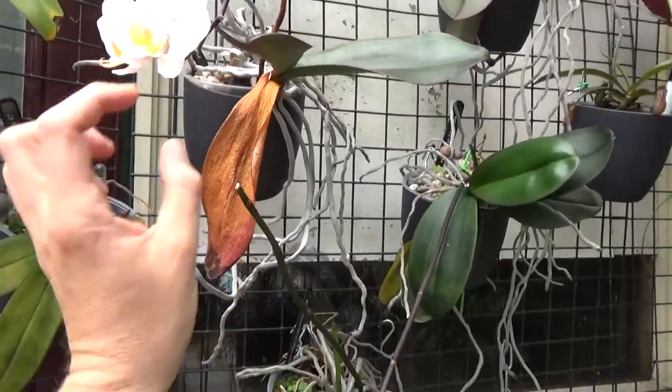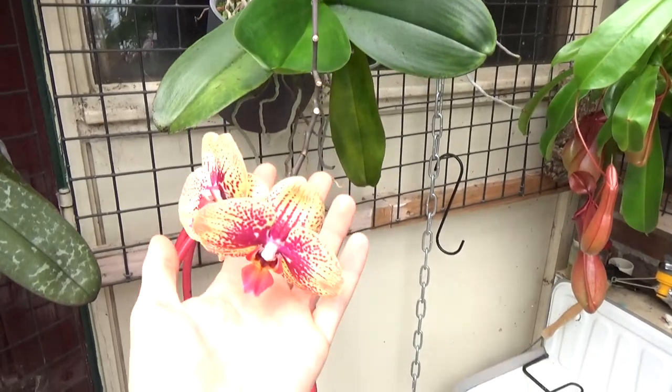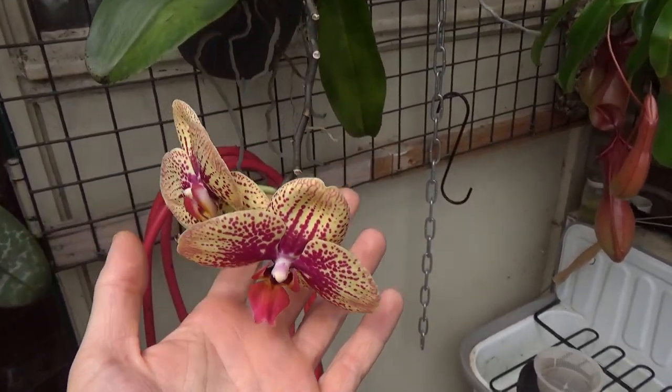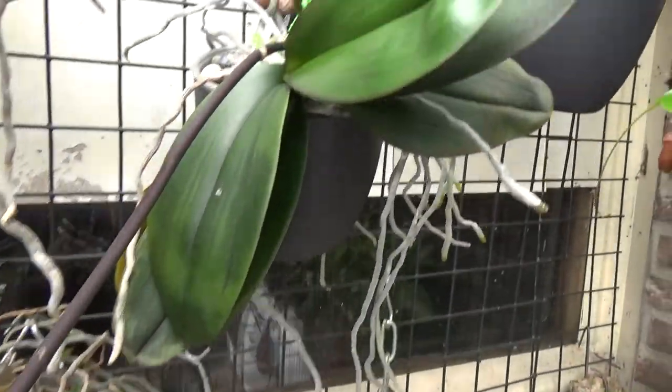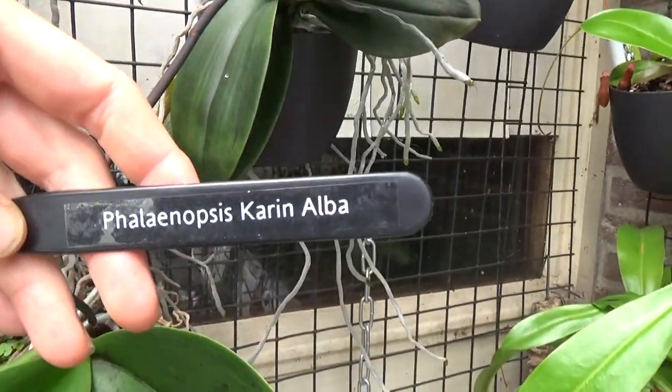This one is not doing particularly well, but it's still there. This is a fairly common one, I think. Well, at least I see it often, and this one is making a second spike already. But this is the Phalaenopsis Caron Alba.